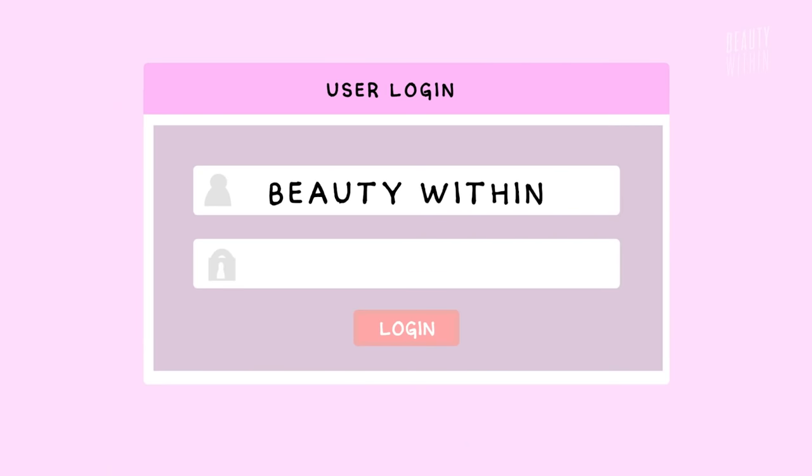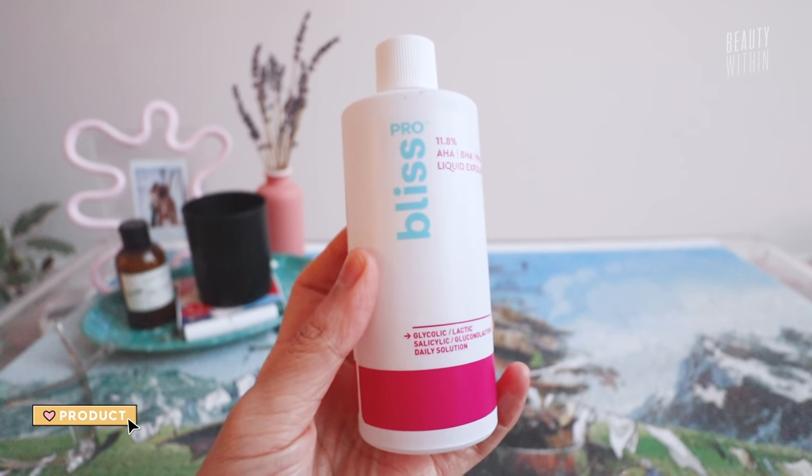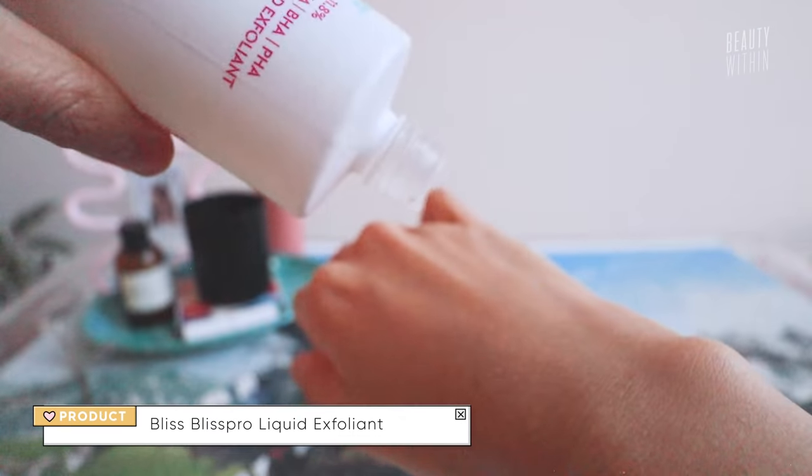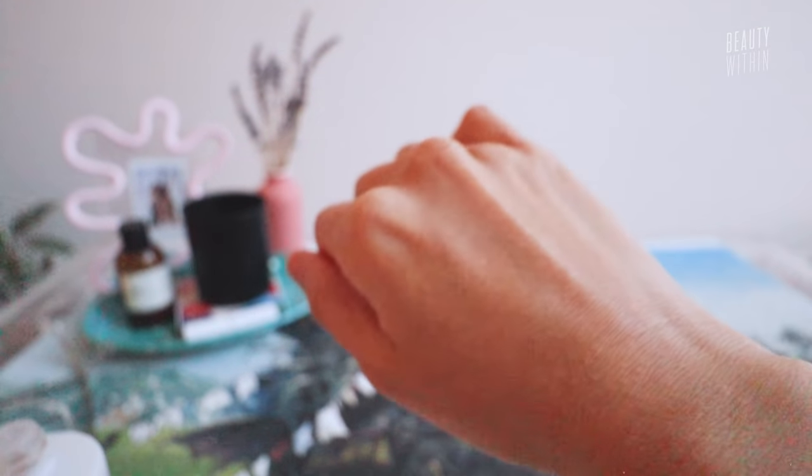All right, our last product for the day. This is the Bliss AHA BHA Liquid Exfoliant. I don't know what makes it pro, I think it's the clinical strength line. I love a lot of Bliss products. Bliss and Verst are very similar for me in that although they look cute, they're formulated very well.